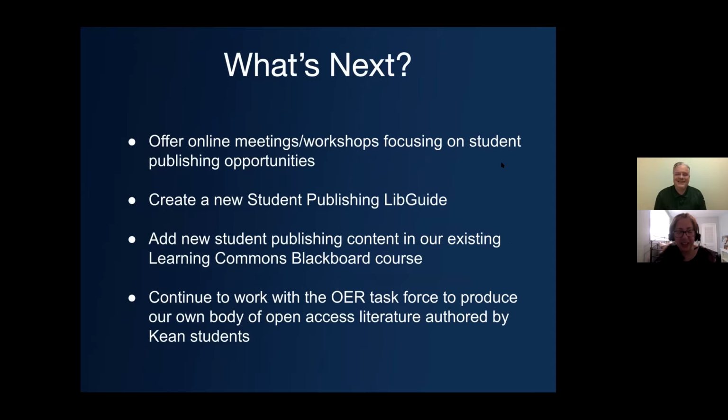In conclusion, Kean University's Learning Commons will strive to implement new strategies for outreach and support. We know that there's a lot of work that needs to be done, and we look forward to implementing some new strategies in the coming months, including online meetings and workshops that focus specifically on student publishing, hopefully featuring published student authors as guest speakers. We hope to create a new LibGuide that features specifically student publishing and helps connect students with the Learning Commons resources and services that will help them in their writing and publishing efforts.